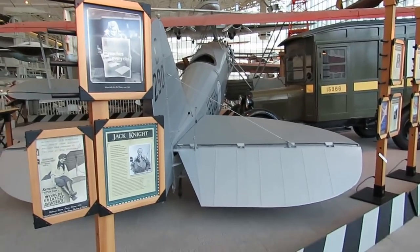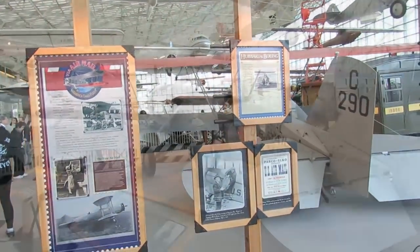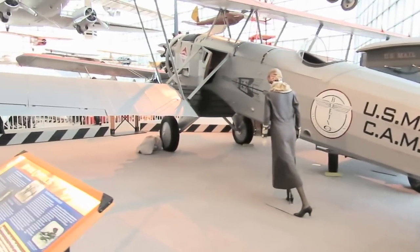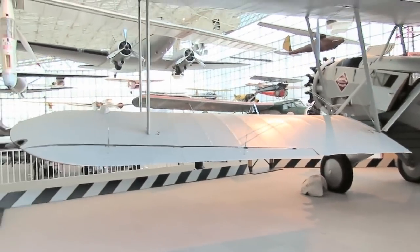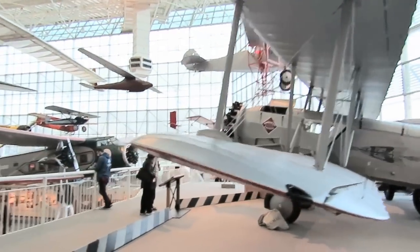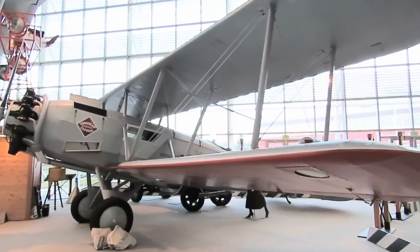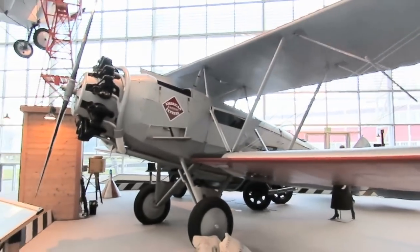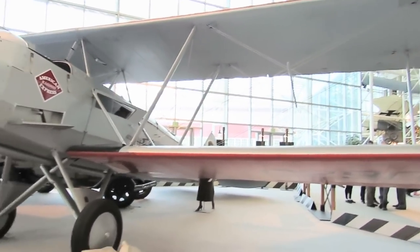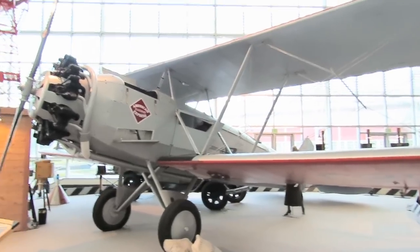And I can see absolutely nothing saying what this airplane is. I don't see a sign for it. Oh, maybe this one way over here identifies it. Let's see. It's way over in front, that's the thing. Okay, this is a Boeing Model 40B, and we saw the open frame version of that in the Red Barn with the skin missing and no wings.